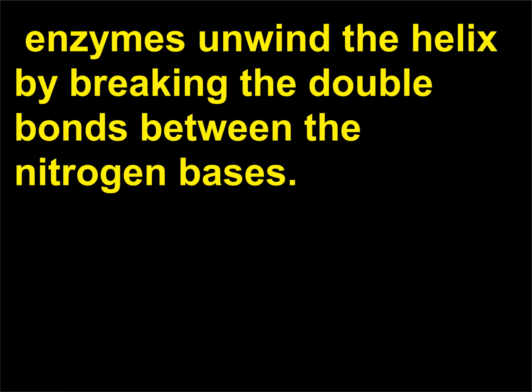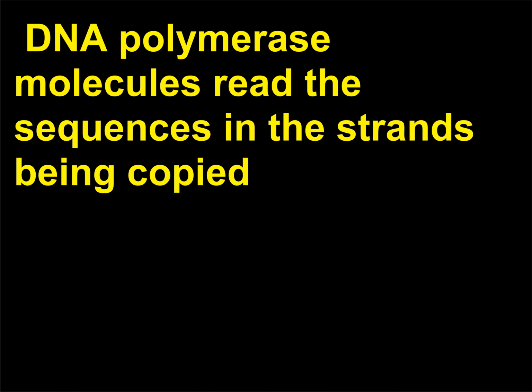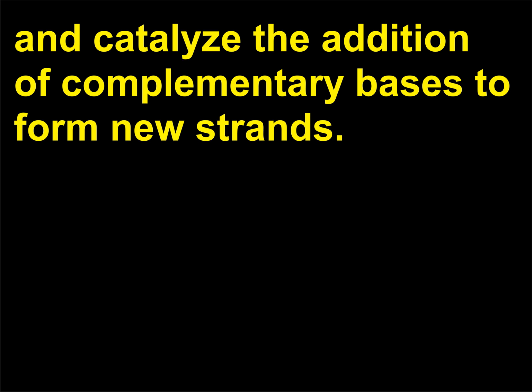enzymes unwind the helix by breaking the double bonds between the nitrogen bases. Once the molecule is opened, separate strands are kept from rejoining by DNA stabilizing proteins. DNA polymerase molecules read the sequences in the strands being copied and catalyze the addition of complementary bases to form new strands.